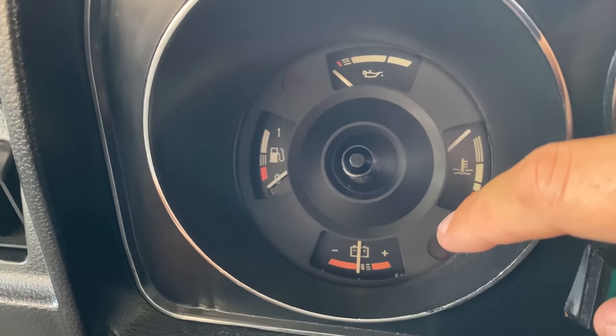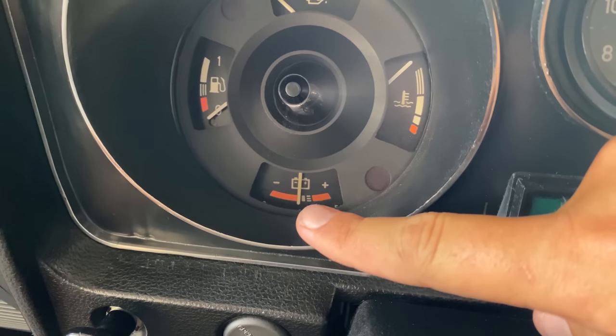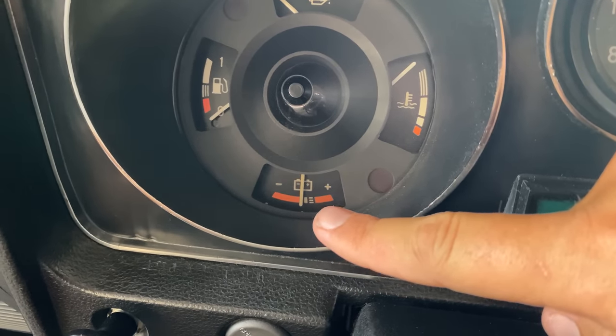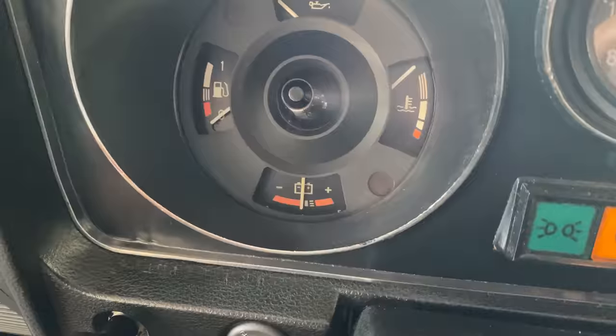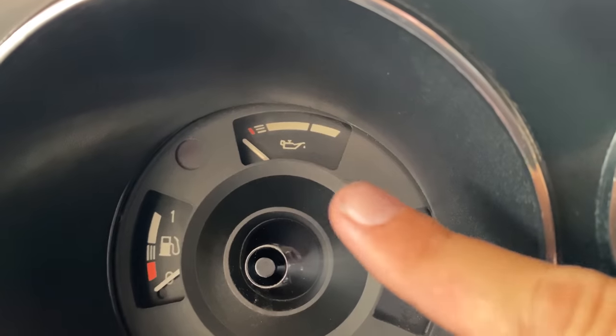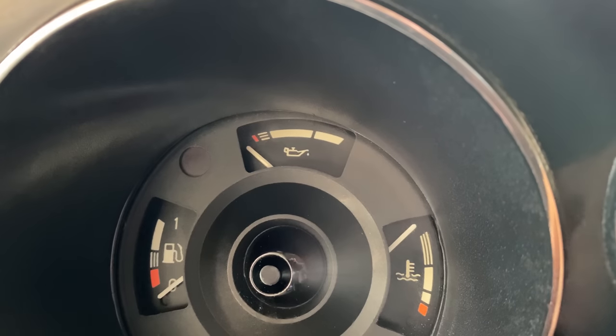For instance, look at the battery gauge. There's a lot of bad and very little great and okay. You really want to be right in that tiny little area of great or okay. Otherwise, you have a serious problem. I also love in the oil pressure gauge, you have two areas of great. So I guess that's great, and then really great. What a ridiculous display for all these gauges.